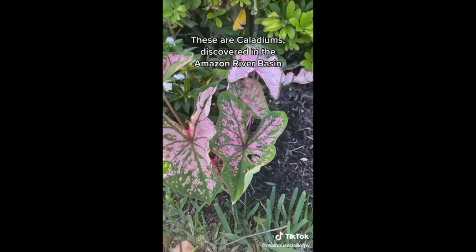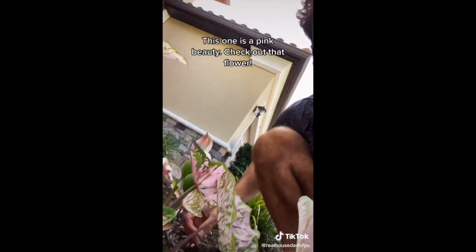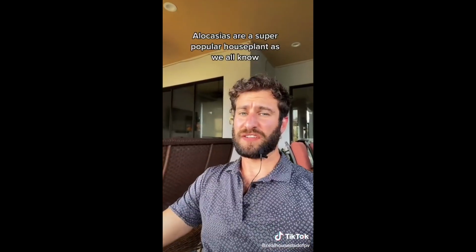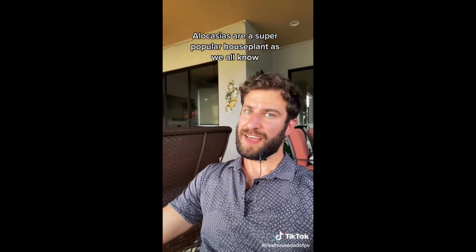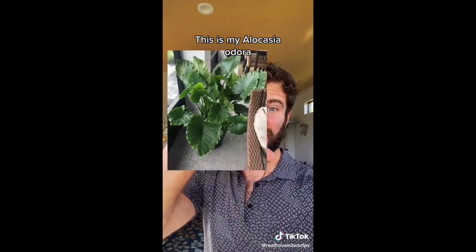These are caladiums discovered in the Amazon River Basin. Known for the colorful foliage, there are over 75 cultivars that are sold commercially. This one is a pink beauty. Check out that flower. Alocasias are a super popular houseplant, as we all know. 97 species are native to tropical and subtropical Asia and East Australia. This is my Alocasia odora.